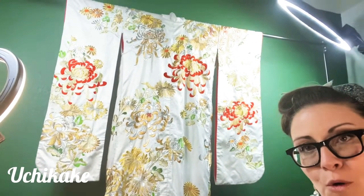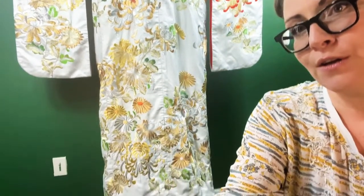So this is a traditional Japanese uchikake kimono, which is basically an ornamental over kimono. This would be your special occasion kimono, if you will. Underneath it would be your undergarment layer, and then there would be a short sleeve kimono layer, and then your beautiful obi tied, and then this piece would go on top. It's worn open, and it elongates in the back.